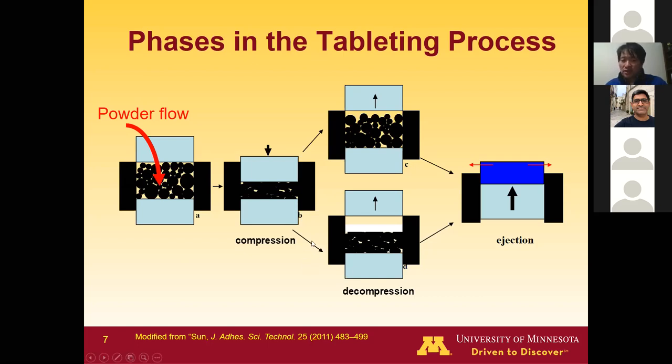You can still have a loose powder, and the tablet is not very dense or very strong. But on the other hand, if the material is purely plastic, that means the deformation of the particles is permanent. So they get stuck together and remain stuck together. In this case, the tablet is dense and usually strong. And then once you make the tablet, you need to push it out of the die so you can fill the powder and make a second tablet.